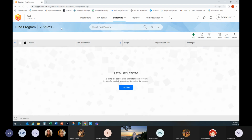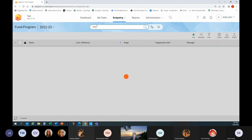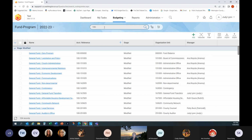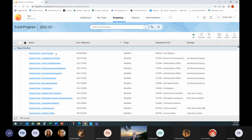You're looking at 22-23, and I can click on finance here and just hit return, and it will bring it up. If I just type in 100 dash, it brings up all of the general fund programs so that you can click on the one that you want. Security rules will allow you to just click on percent or on the magnifying glass, and only what you have access to will show up. Where I have access to everything, I get everything.